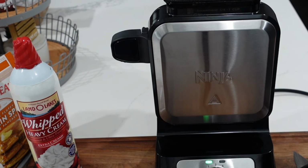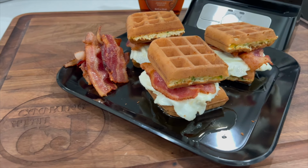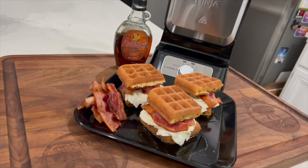This is a waffle maker that I love. I dig this one. So I highly recommend it. For you guys that like your waffles, definitely one I would use. I actually made a waffle breakfast sandwich in this bad boy, and it turned out amazing, right? Perfectly crispy waffles every time.